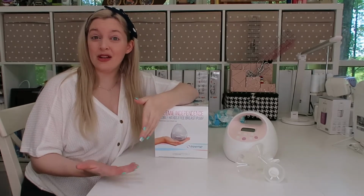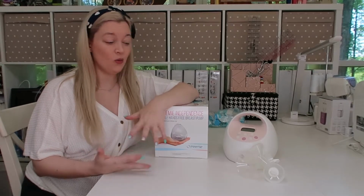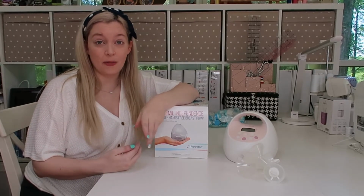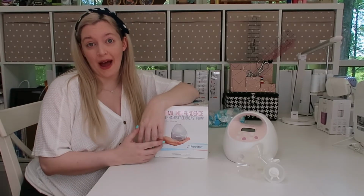But I wound up having to pump without having much knowledge about pumping because I fully intended on breastfeeding. So I really wanted to cover for new moms what you really need, what you actually need in terms of being successful pumping. And this is included whether you're going to exclusively pump or if you're planning on pumping when you're away from home at work.